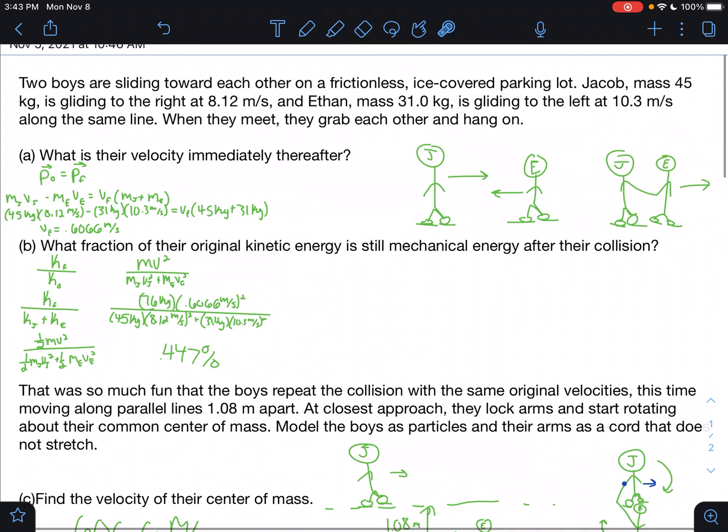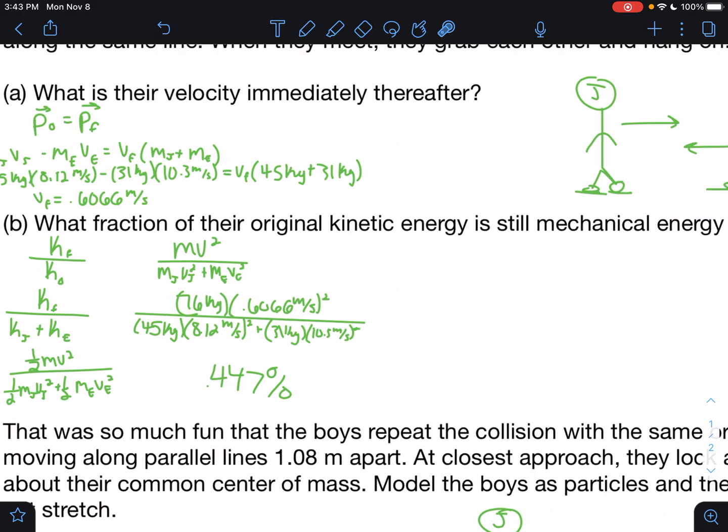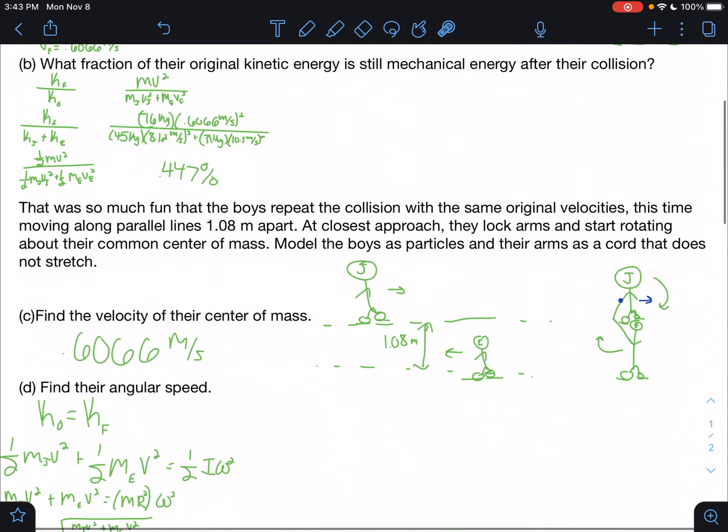One thing I thought, I don't know why they ask these random questions about ratios and stuff when it comes to WebAssign. I don't know why we would need it, but whatever. I guess it's important to see how much of their energy they lost. But I don't know. It just seems a little silly.